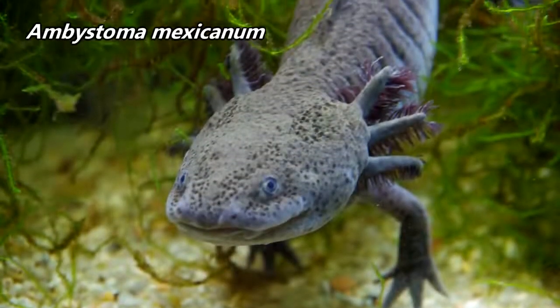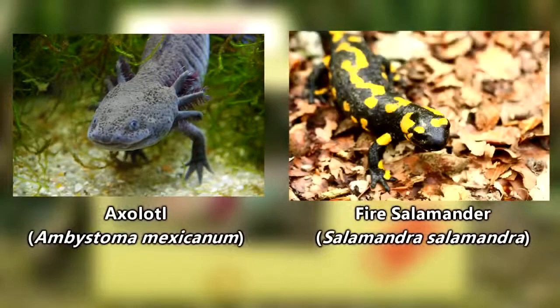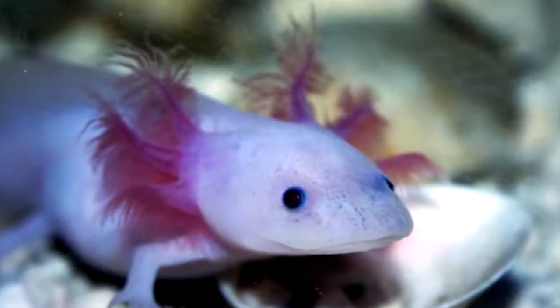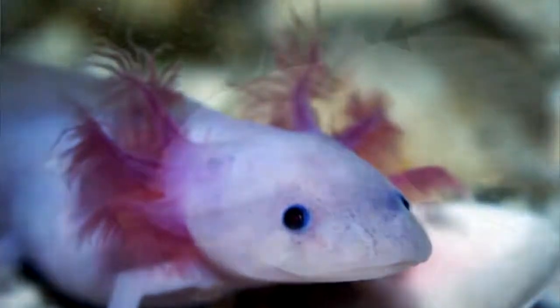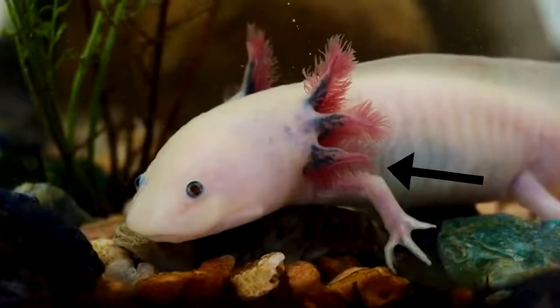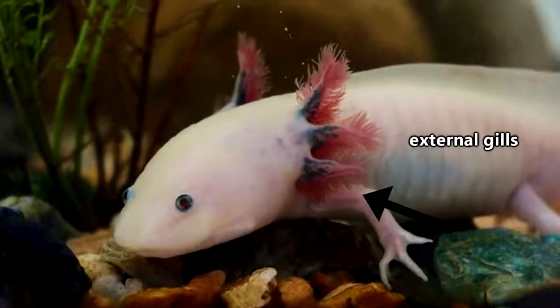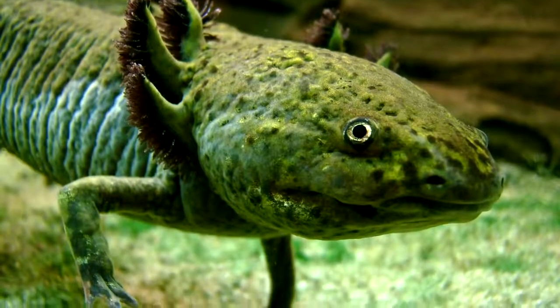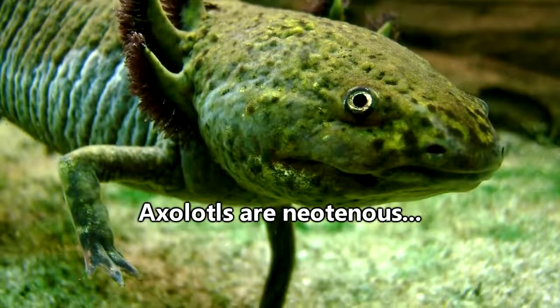Axolotls are salamanders, though I'm guessing you might be noticing a slight difference between these critters and other salamanders. No, that's not a decorative headpiece to win the affections of other axolotls. The funny-looking wispy filaments surrounding the head of nearly every axolotl are actually external gills. These gills are present because axolotls, unlike most other salamanders, are neotenous.